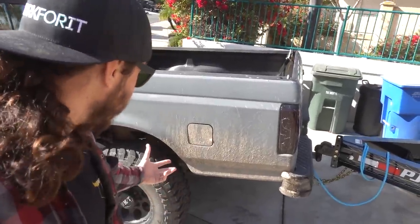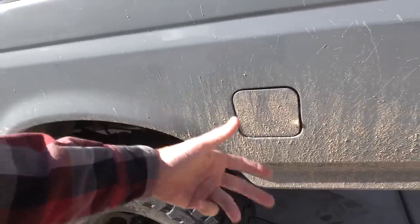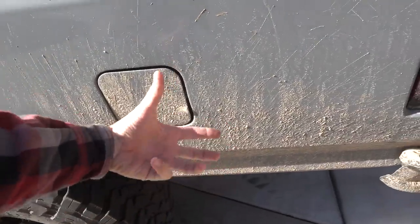And well, now you can see the extent of the dirtiness here on the OBS. The good news is most of the roads out by us are all DG, so it's not like super clay stick-on mud.